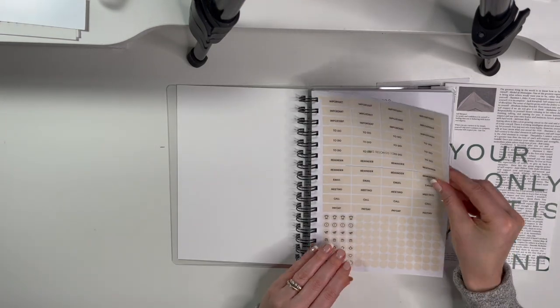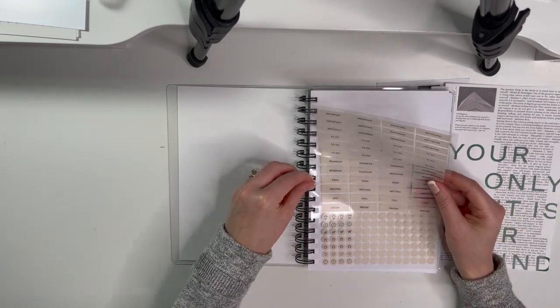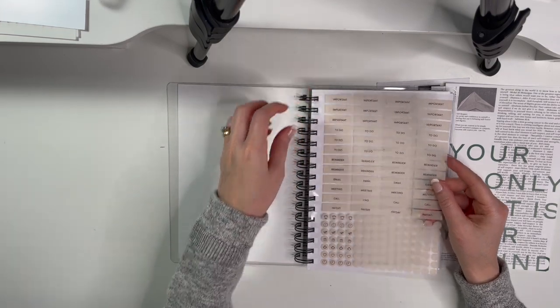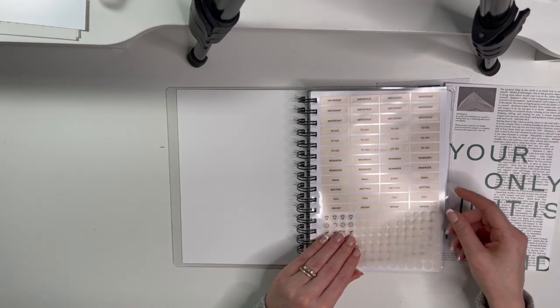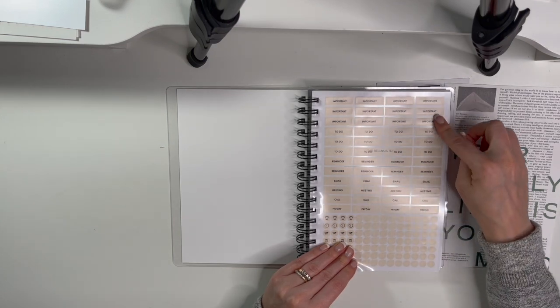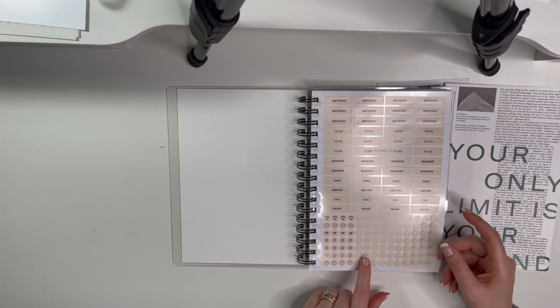And it also came with these stickers, which, as you can see, were not in the planner. I put them in the planner because, again, I'm going to be giving this to Rebecca, our administrator. So that's really cool. It came with these stickers here. It has various important to-dos, reminders, email, meeting, call, payday, and then some icon stickers and some dots.